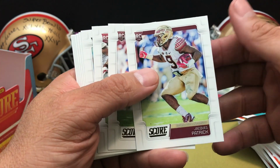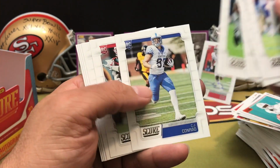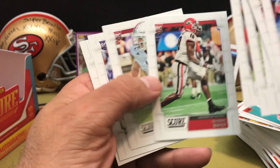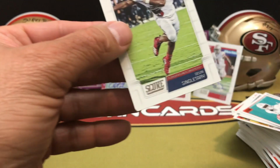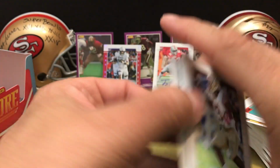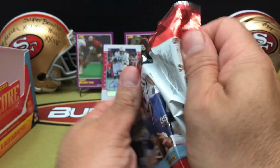And we had Jaquez Patrick, Jeffrey Simmons, Quinnen Williams, Miles Sanders, C.J. Conrad, Mike Weber, DeAndre Baker, Andy Isabella, Alex Barnes, and we finish up with Devin Singletary. That's our rookie set out of that. We got 4 packs left, so we're getting close here.